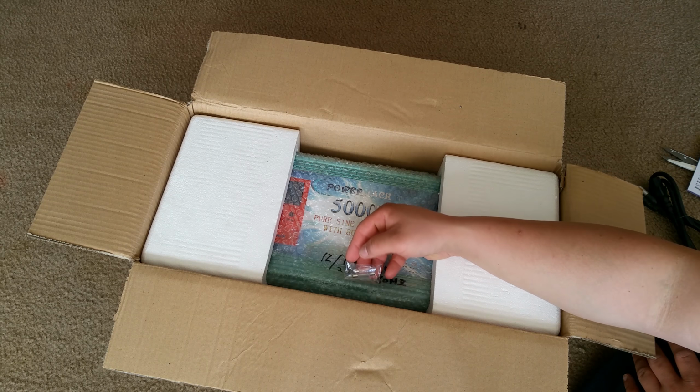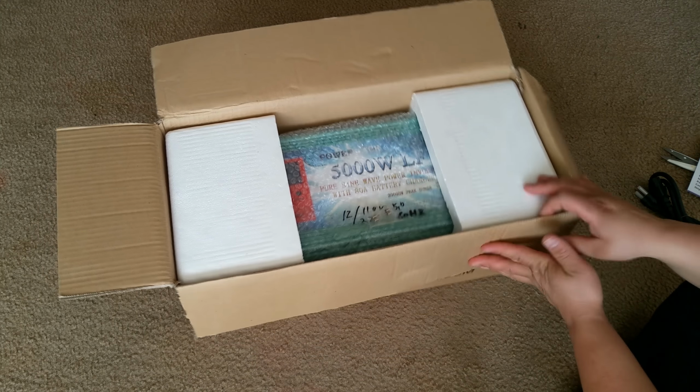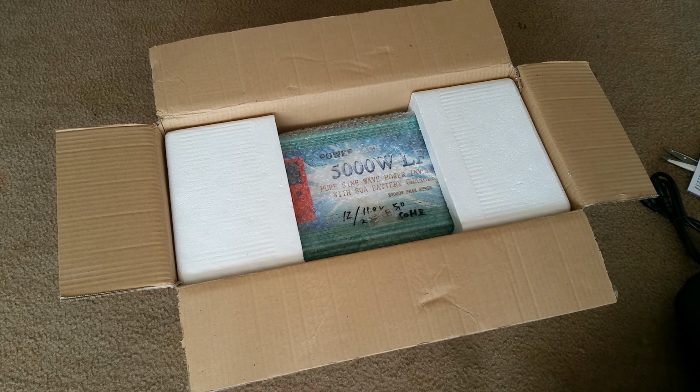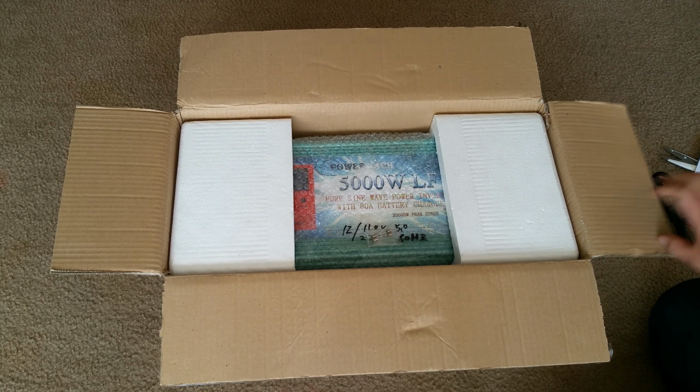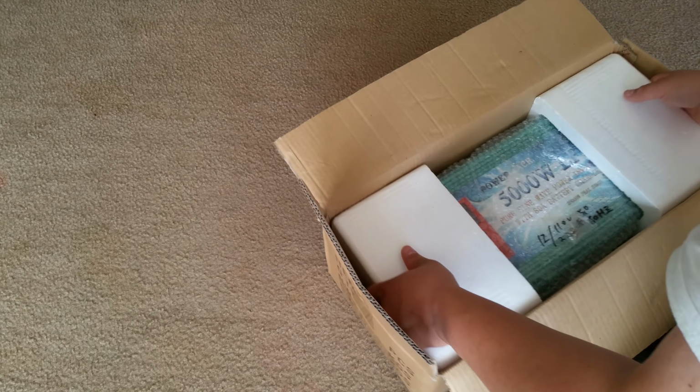Here's some spare fuses. Yeah, those are pretty small fuses. I wonder what they're for. Let's go ahead and get this out of the box. You can see it's actually pretty well packaged on the inside. The outer box just looks like it took some dings.